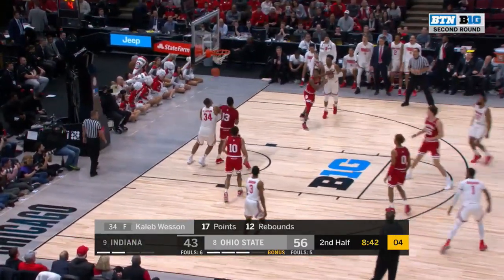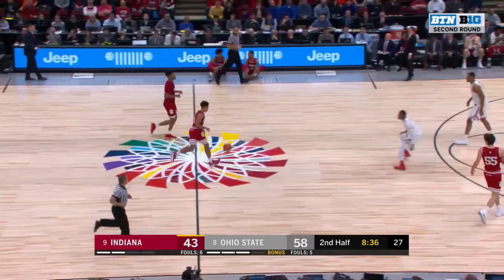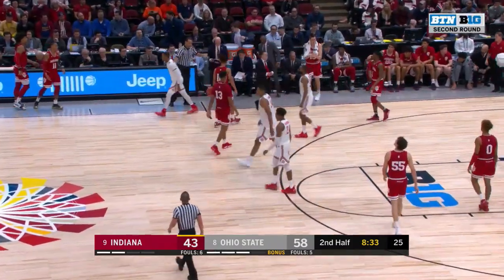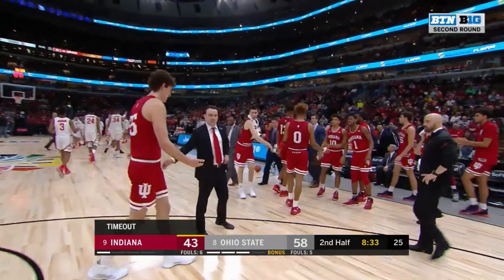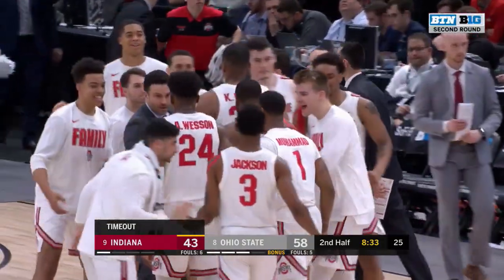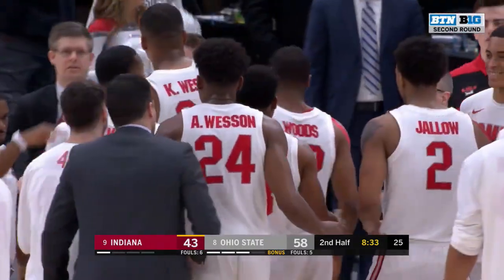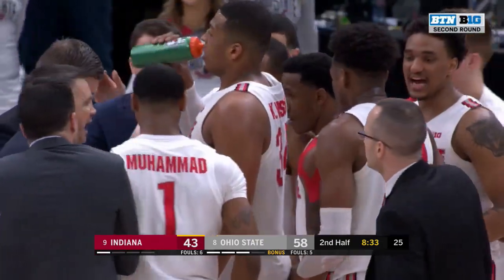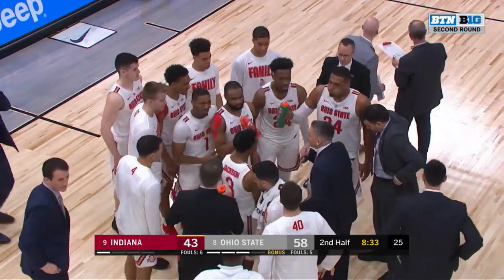17 points. Woods knocks it down. That's his sweet spot, Keyshawn Woods. Watch Juwan Morgan coming down the floor. He is gassed right now. Absolutely gassed. Timeout Indiana. Crunch time here. Ohio State trying to run away and hide. A lot of game to play. 8:33 remaining in regulation. But the Buckeyes, just a different looking team with their star player, Caleb Wesson, on the floor.